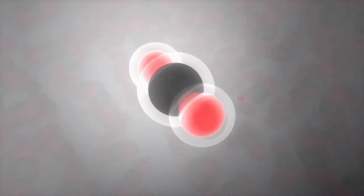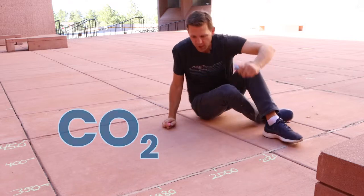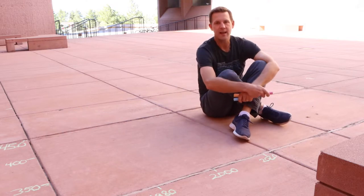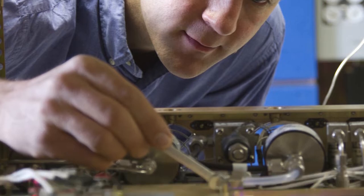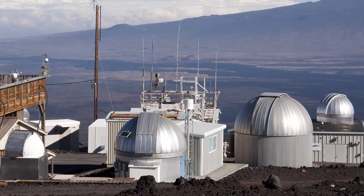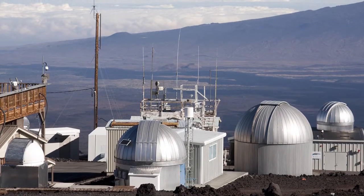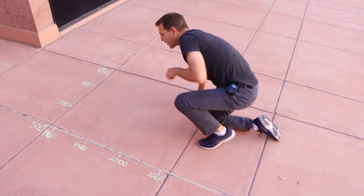Carbon dioxide is a carbon and two oxygens, so it's written as CO2, so I usually just say CO2 for short. It's invisible, but we've had instruments that can measure its concentration for about 70 years. And in the late 50s, measurements were started at a place called Mauna Loa in Hawaii, on the Big Island of Hawaii. So what I'm going to do is draw a graph.